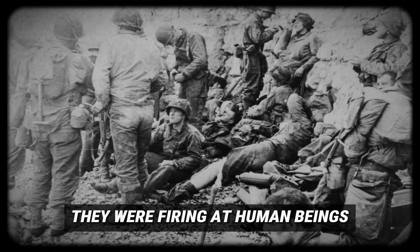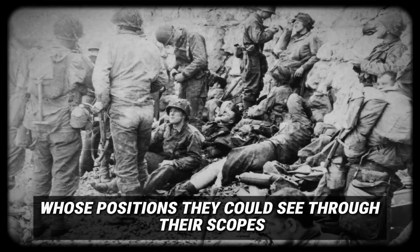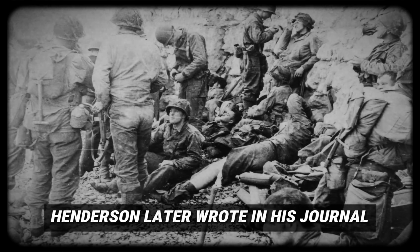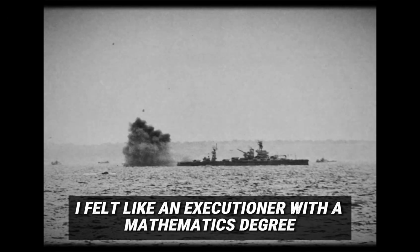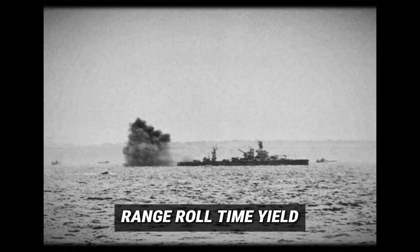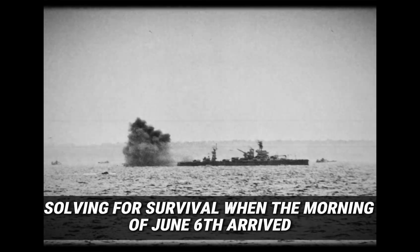They were firing at human beings whose positions they could see through their scopes. German soldiers, some barely older than themselves. Henderson later wrote in his journal, "I felt like an executioner with a mathematics degree. They were transforming war into an equation: range, roll, time, yield, solving for survival."